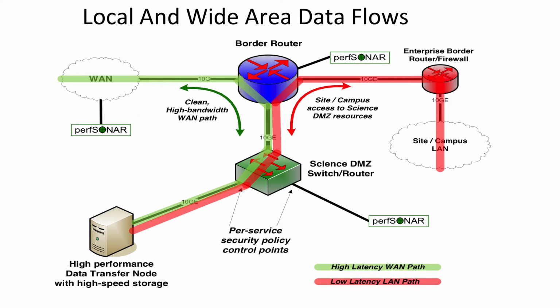The Science DMZ helps with this problem in 3 ways. It provides sufficient capacity, so the local infrastructure is well matched to the capabilities of the wide area network. The Science DMZ components have a better performance profile than commodity components. They're engineered to be able to support high data rate flows. In particular, look at the per flow data rate that you can achieve using the devices that you're going to use to build your Science DMZ.